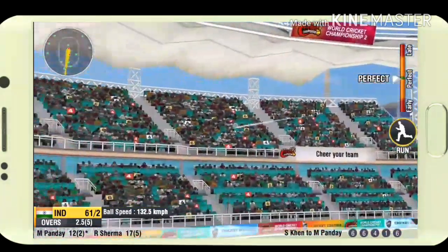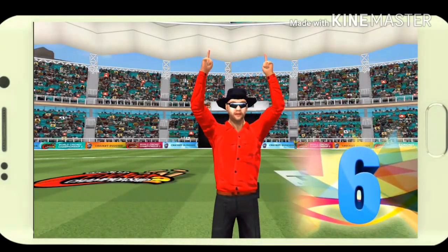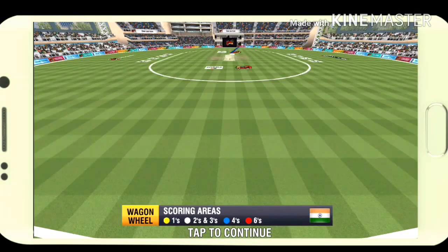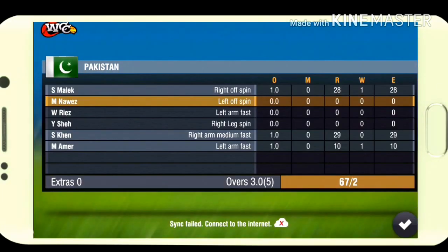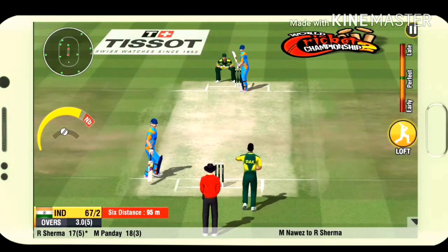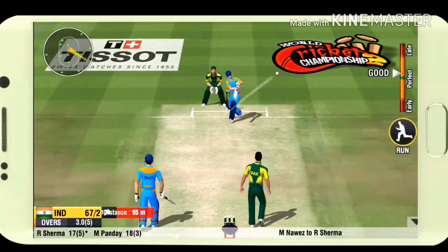Oh, what a shot. The crowd has gone mad. Gets underneath the ball this time and lofts it for a six off the last ball. That was an expensive over. The bowler is not so impressed with the performance. A very good partnership by the two out in the middle.